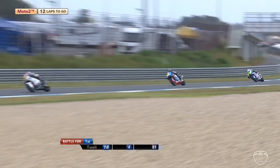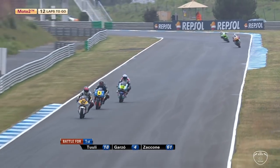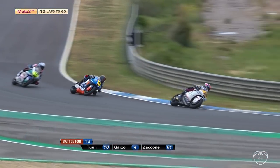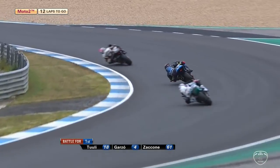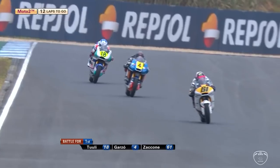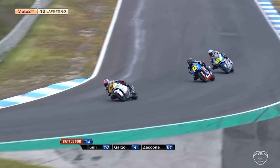Yeah, this will be interesting now. Two for the price of one for Zaccone on turn one, and Garzo slipping under Thule at turn three. So let's see what Thule can do now when he's following these two riders who are quicker than him, another second again on that lap. So Thule seems to be struggling with this pace. Let's see if he can stick by them. But Zaccone is already eking out that gap at the front.